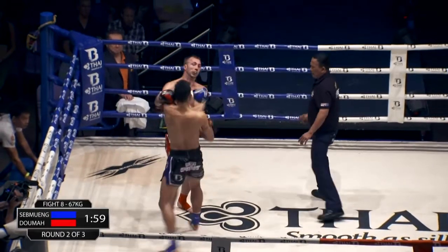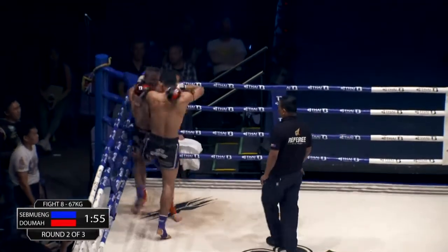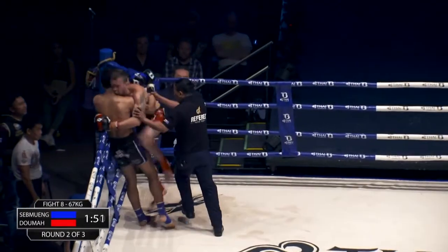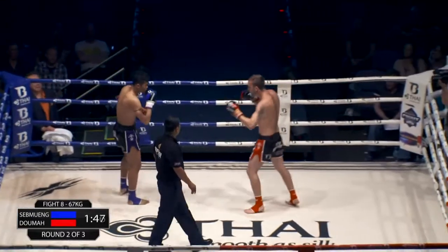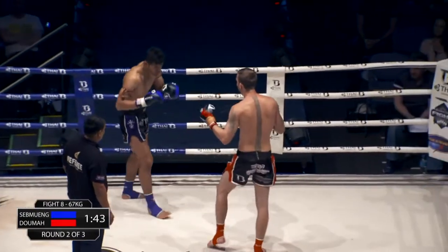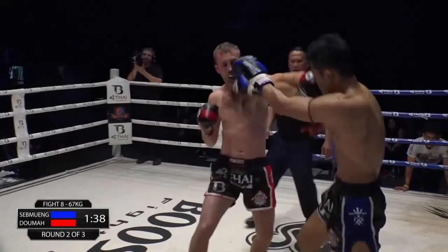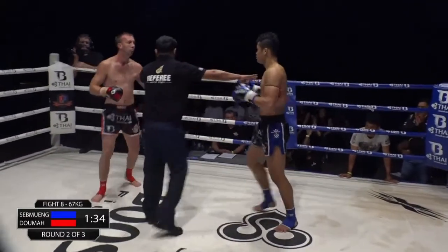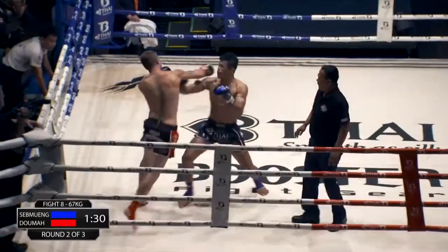He's been doing a lot of defending. Good left there from Sebmueng, and there's another left elbow by Sebmueng as he gets Douma back in the corner. And Sebmueng continues to knee, and nothing really connecting from Douma at the moment, fair to say. Strong kick from Sebmueng. There was a nice little exchange there. There was a left there from Douma and another counter left from Sebmueng, and then, of course, another left from Sebmueng. And he's just strong. He just continues to go.